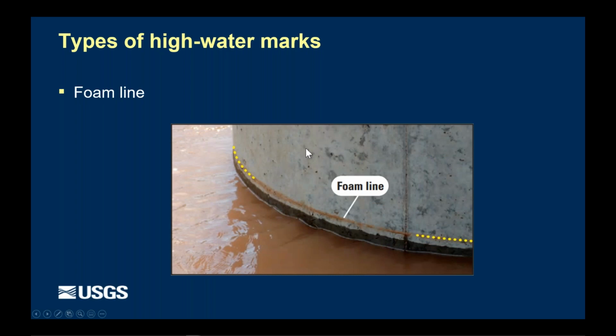Foam lines, this one's pretty good for a foam line, although sometimes they're fatter than that, with a little more width in the vertical direction, and then they can become pretty speculative. In this case, I would suggest that's a good mark. And again, it shows good consistency in its elevation all the way around the corner of this pier here.